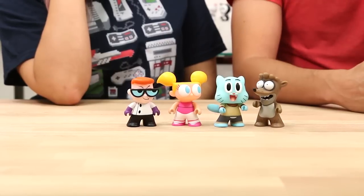I hope you guys enjoyed these too. Let us know which one's your favorite. Dexter. I'm going to go with Dee Dee. Dee Dee! I'm going to be the annoying sister. Awesome. Also, let us know if you're excited for this series and which one you want us to unbox. Hopefully we don't get any repeats. I really want Steven. Hopefully we don't get any repeats. That'll be awesome.